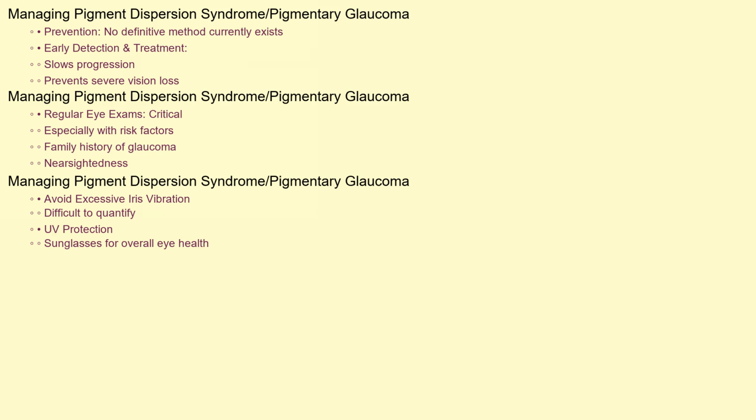Currently, there is no definitive way to prevent pigment dispersion syndrome or pigmentary glaucoma. However, early detection and prompt treatment can significantly slow down the progression of the disease and prevent severe vision loss. Regular eye exams, especially for individuals with risk factors such as a family history of glaucoma or nearsightedness, are critical. Avoiding activities that cause excessive iris vibration, although difficult to quantify, might also be helpful. Protecting the eyes from excessive UV exposure with sunglasses is always a good idea for overall eye health.